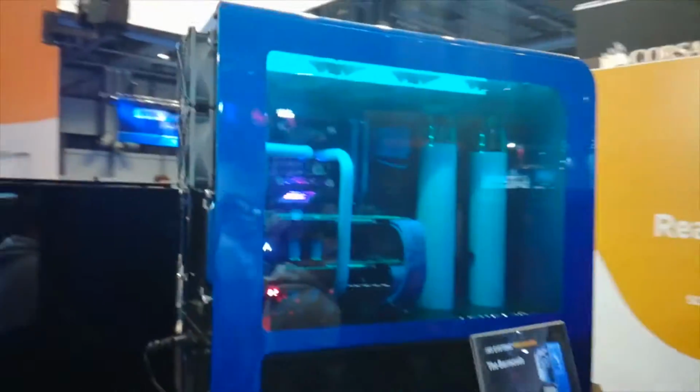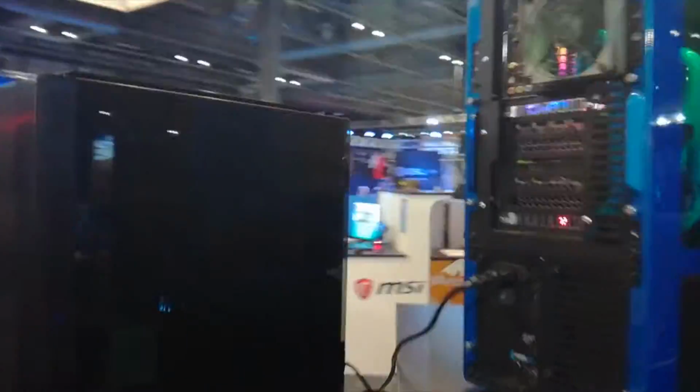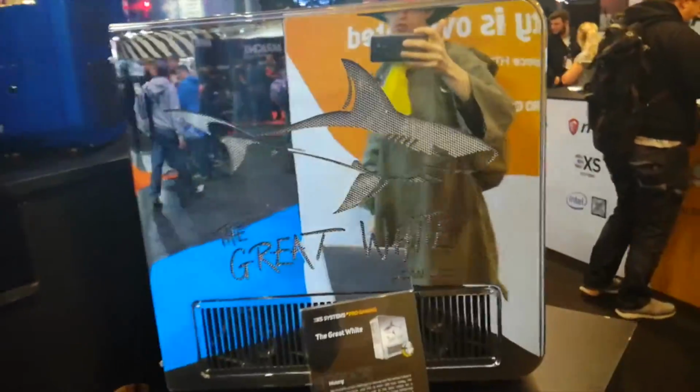And they've got their old mods here as well. They've got this one here, the Barracuda. Whoa. 10,999. That's a pricey one. But again, look at it. It's all old school. And then this one round the back with all the chrome on it, the great white. This one just reeks of early noughties computer modding.